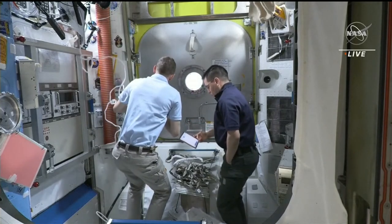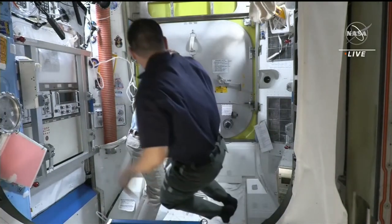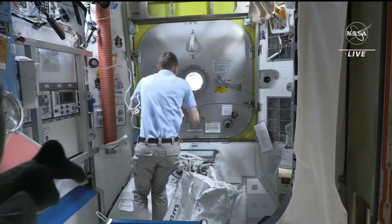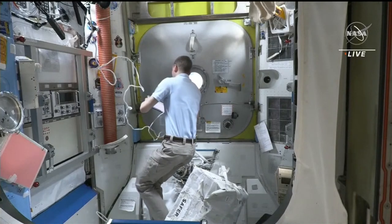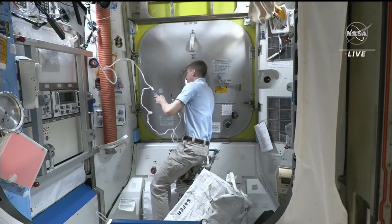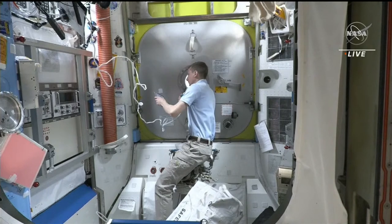So I've got my waist tether, a closed slide lock. Big hook, a closed slide lock. Green reel, a closed slide lock. Green reel is unlocked. The yellow hook is a closed slide lock. We'll do the tether config in just a minute. I'm going to have Sultan check that the depress pump power is off. Okay, depress pump is off. And depress pump enable LED? Enable LED is off.